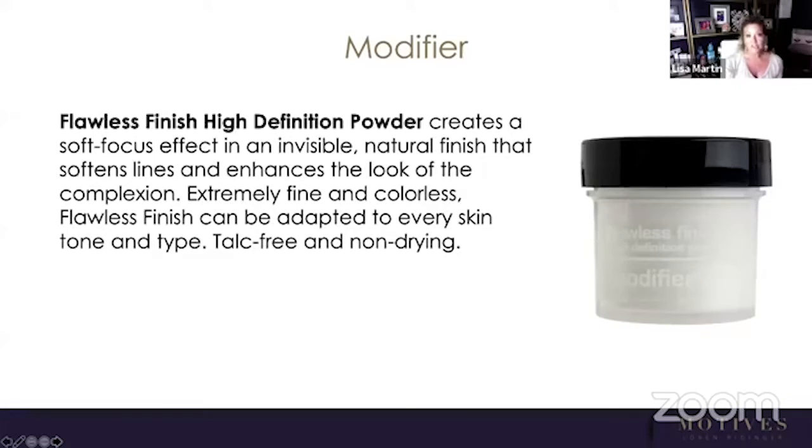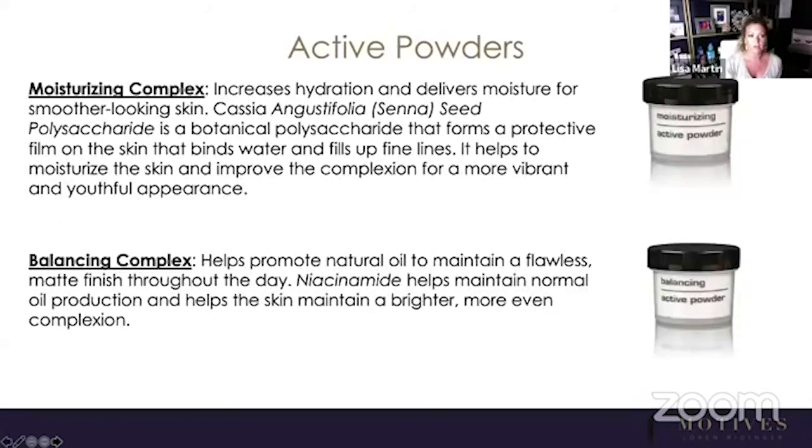I put HG finish powder in everyone's because again, why not? It gives you that soft focus effect and a very invisible natural finish that'll help soften lines and enhance your complexion. It's also great for photography. It's again talc-free and non-drying.